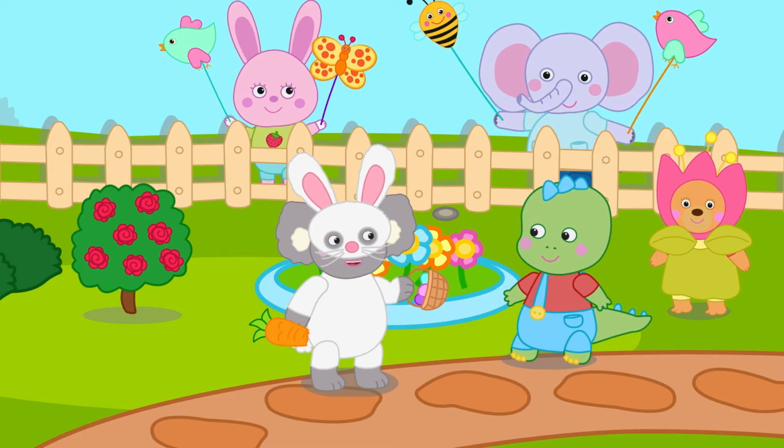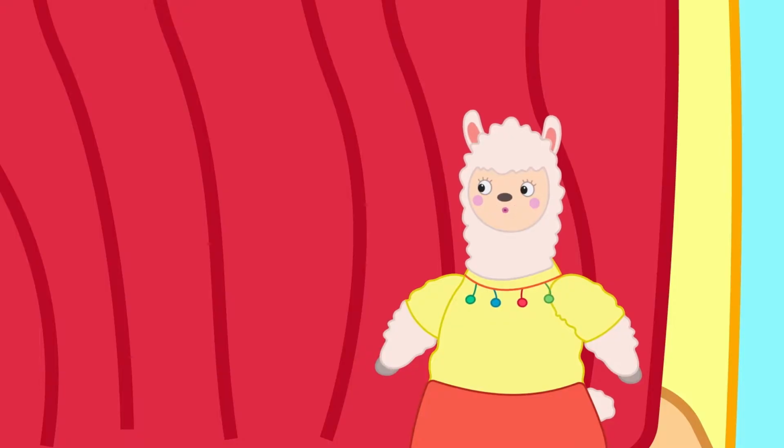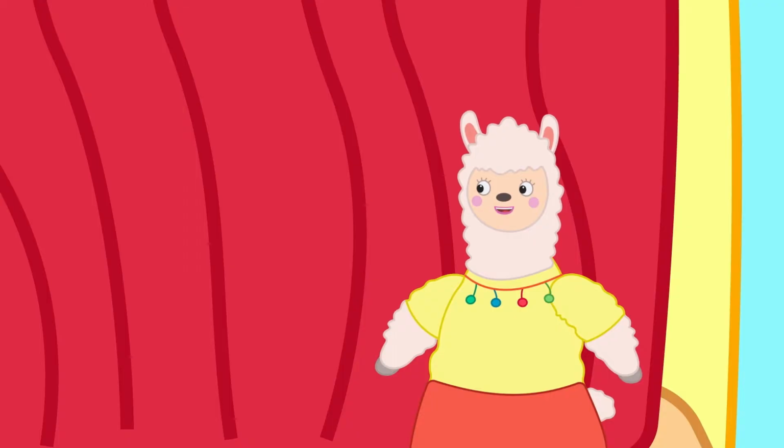There are 10 eggs in the garden that I brought you and hidden all over around. Can you find them? And away he hops. His paws pat, his tail wiggles. His ears flop.